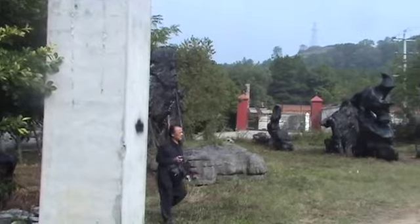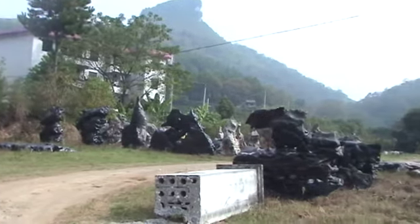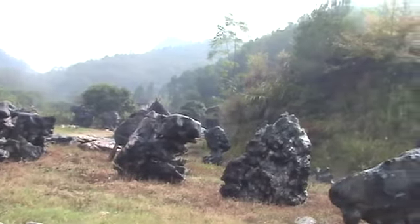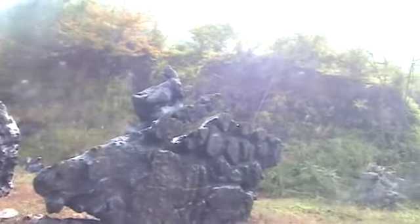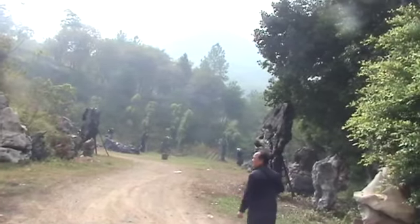Okay, here's a big example of these huge rocks that they type and carve, and then when people have buildings or homes or something like that that they want to aggrandize, these are the kinds of things they buy, and they're just like art.